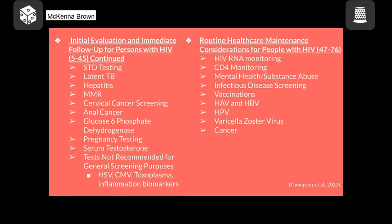Furthermore, the guidelines outline STD testing that should be occurring at the initiation of treatment, screening for gonorrhea, chlamydia, and syphilis at all sites of contact. They also recommend that all persons who are having vaginal sex should be screened for trichomoniasis at entry to care as well. All patients should be screened for syphilis at the beginning of care.